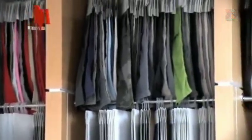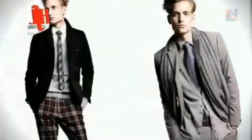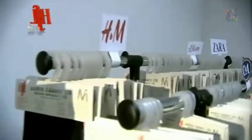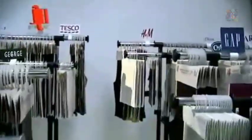Superior production quality rewards Hamid Fabrics with the opportunity to cater to world-renowned mega brands like Next, Marks & Spencer, Zara, H&M, LC Waikiki, Tesco, BHS, St. Oliver, and many more. Ventures like Hamid Fabrics have established Bangladesh as one of the leading players in the apparel sector, which produces clothing for billions of people around the world every year.